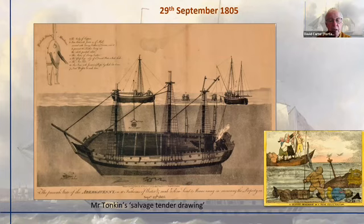And this picture here, which is by Mr. Tonkin, is a very, very famous picture that is reproduced endlessly, and it shows Mr. Tonkin's diving machine, up on the top left-hand side. Well, unfortunately, there was no record that Tonkin ever did have a diving machine actually working, and he wasn't the successful salvor. But the image he shows there is very accurate. It was very famous.